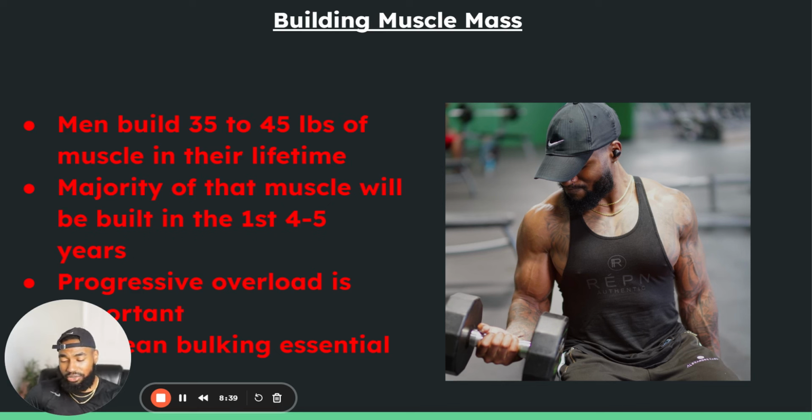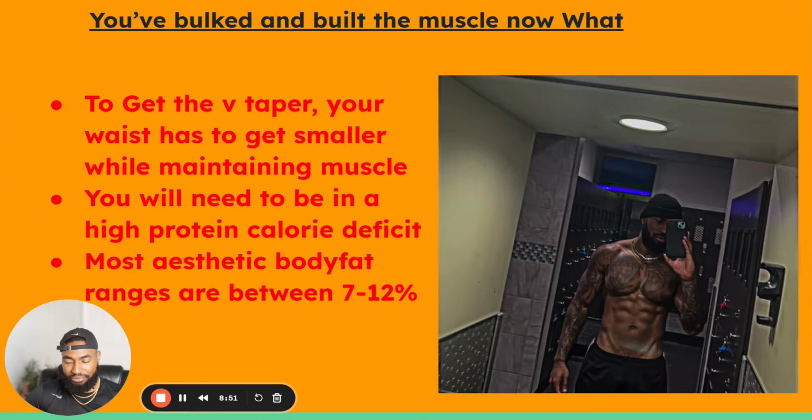Dirty bulking, you're usually going to gain too much fat. So I would definitely recommend lean bulking because you can do it for longer anyways. You can lean bulk for a year and still be relatively lean, versus if you dirty bulk, you're going to have to cut after like 6 months because you got so fat. You see what I'm saying?